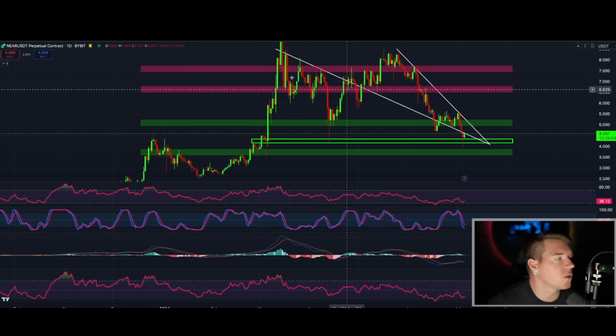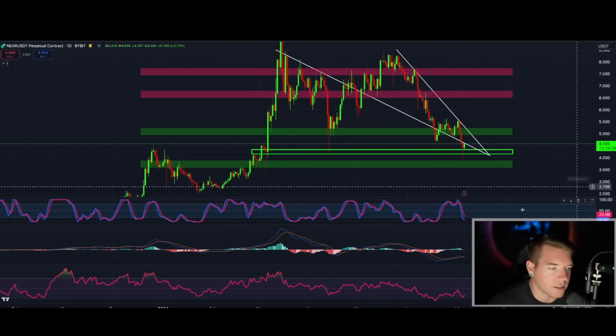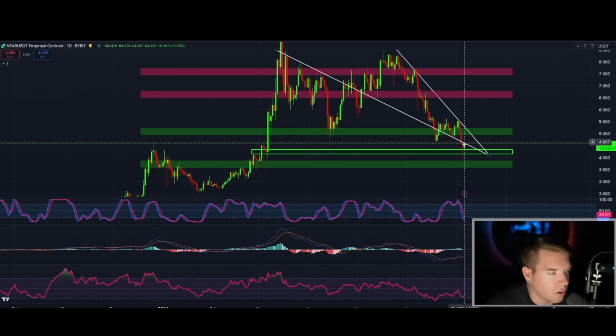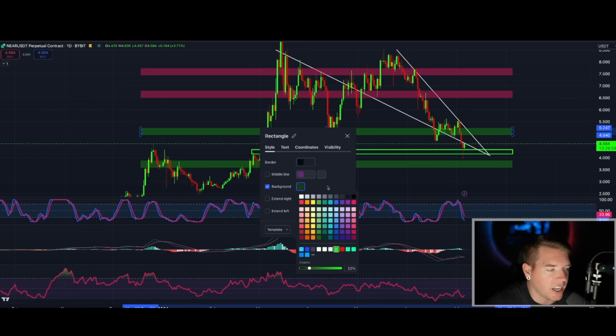Then also here, finally showing some strength, pushing to the upside. RSI showing a small divergence, stochastic at the bottom, MACD about to bounce. Why do I have two RSIs here? I only need one. So here, once we are breaking above $4.62, actually $4.65, there's also a horizontal level here. We should see a rally into $5.25 again, and potentially then higher from there.